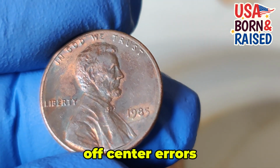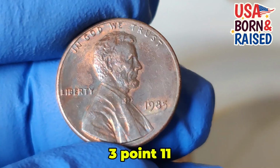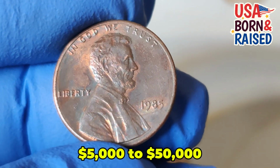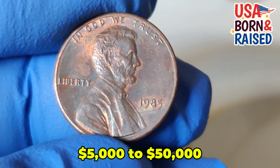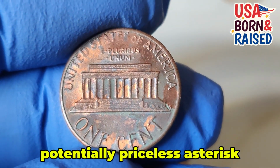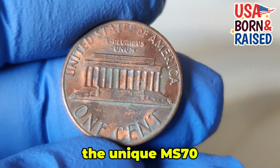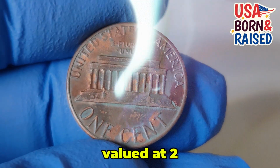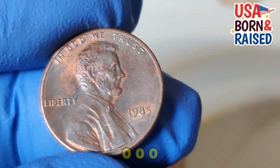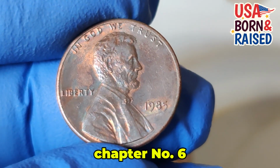Off-center errors, $100 to $1,000 plus. Copper planchet 3.11 g, $5,000 to $50,000 plus. Proof errors, no S, mirror-like, potentially priceless if authenticated. The unique MS70 DDO copper penny, valued at $204,000,000. Chapter number 6.